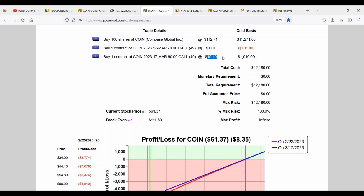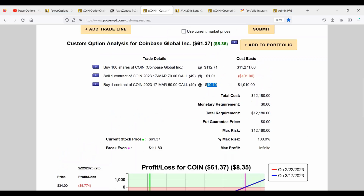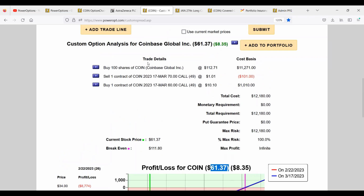So this one is able to be done. But think about it this way. If the stock's trading at 65, this 60 call might be up at $16, a little bit up. It's probably going to be at $17. Well, you buy the 60 call for 17 and you've sold the 70 for 1, you've got a $16 debit on a 10-point strike difference. That's going to really add to the cost basis.